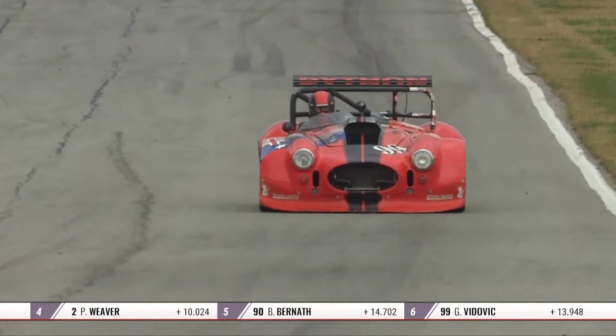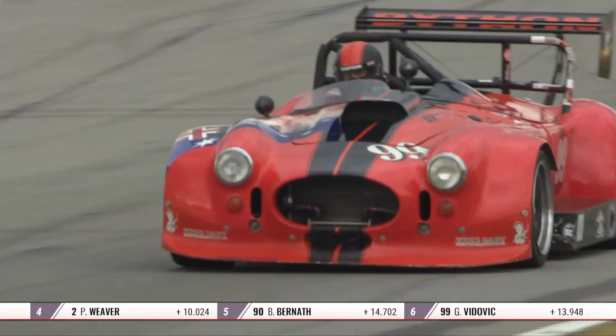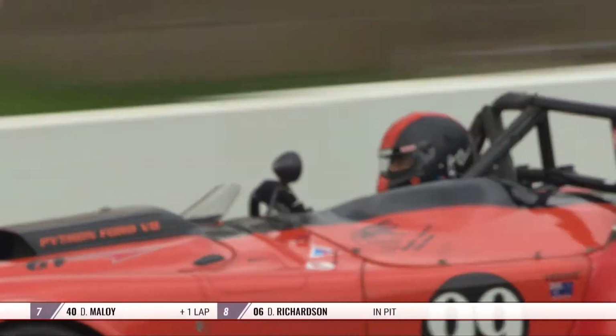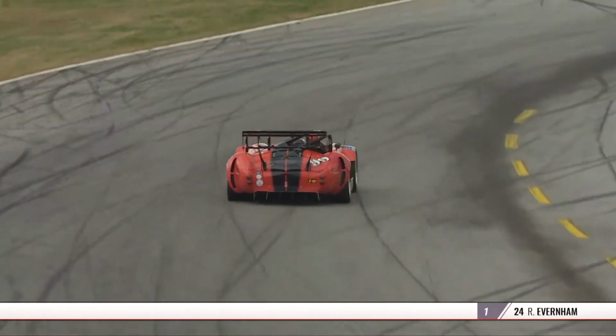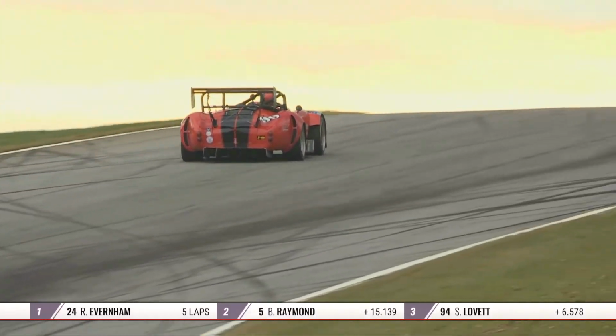So, like I said, this is our last race of the day, and at the moment it's Ray Evernham leading Bruce Raymond with Scott Lovett in third place.